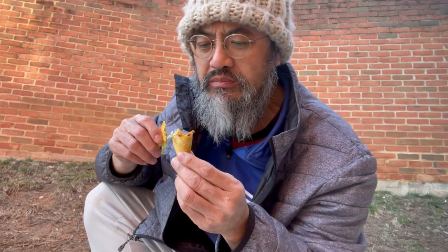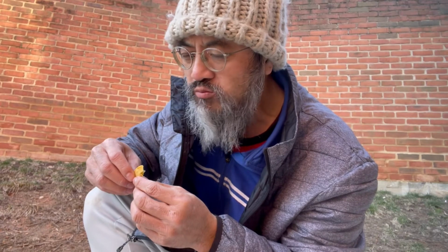And having had these as a kid, and having that association with that snap and the crunch of the outer shell, I do appreciate a taco that has this sort of crispness to it. And I probably always will, because I learned that as a child, that tacos should be crunchy and hard like this.